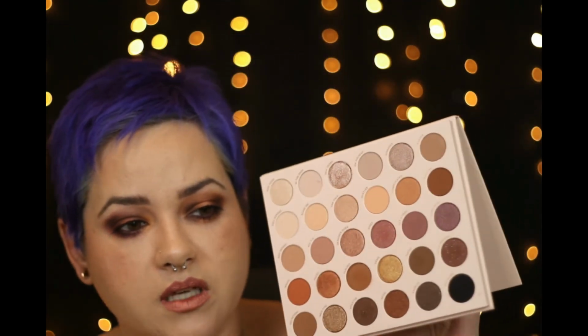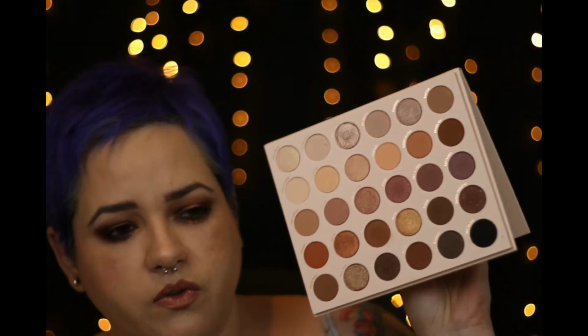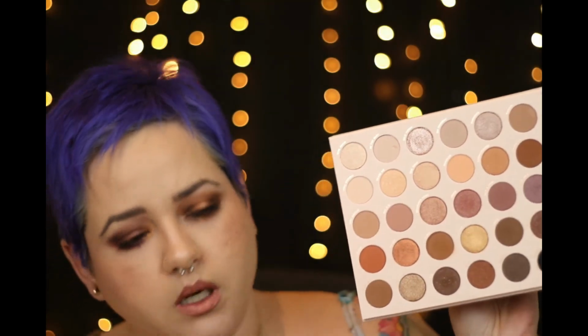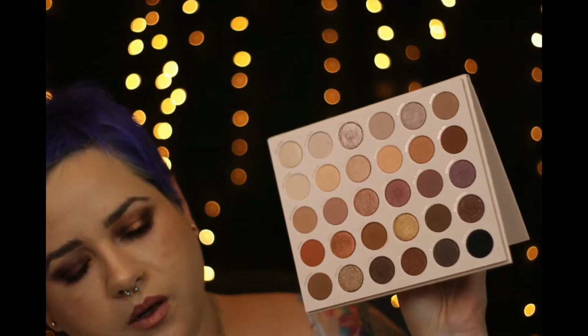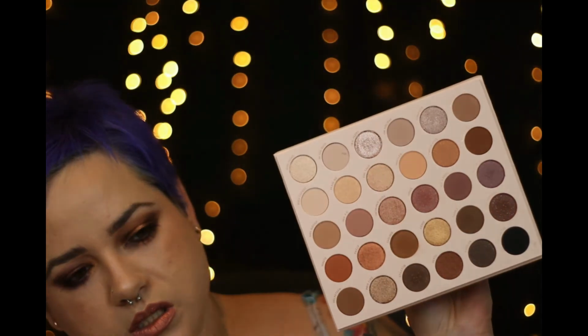I got it, like I said, in the bundle with the Stone Cold Fox palette, and oh my god, I'm so excited I did. These are really pretty. I love this color story. You've got your warm tones, you've got your cool tones, you've got your black in here, you've got your white up here. You've got a full gamut of colors in this palette, and it's really, really beautiful. I don't think if you got this palette you would be disappointed.